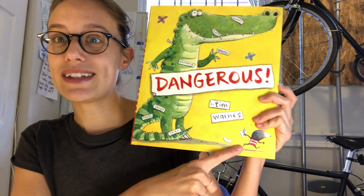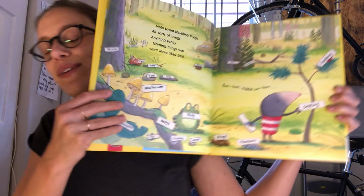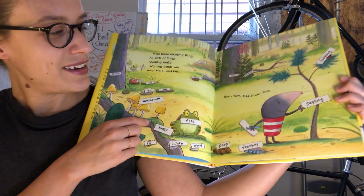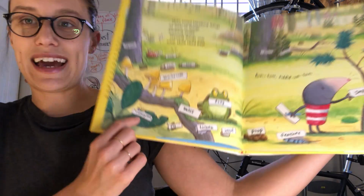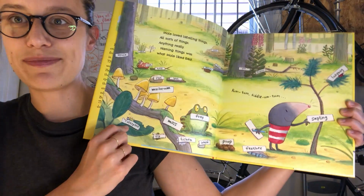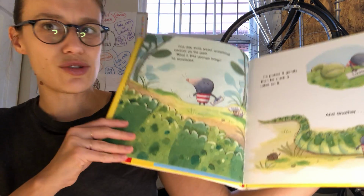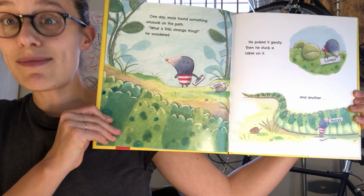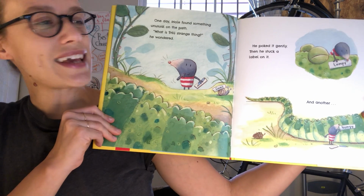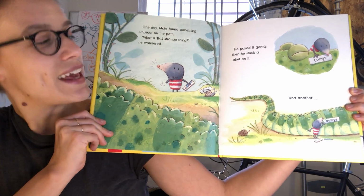Well, in this story, Mole is labeling everything around him. He's giving everything around him, the forest where he lives, a label of its name. So he's put a label here that says frog and a label here that says caterpillar. He's naming everything. But then he comes across something kind of unusual and he doesn't know what it is. So instead of naming it, Mole starts adding labels to describe or tell about the way that it feels and looks.